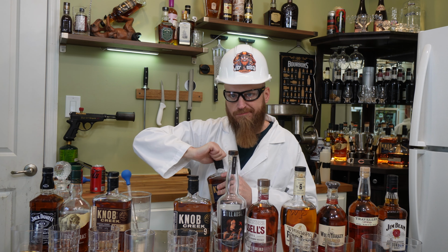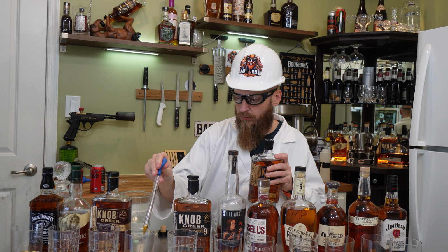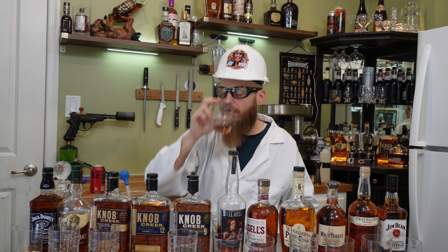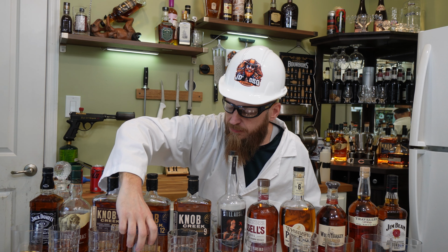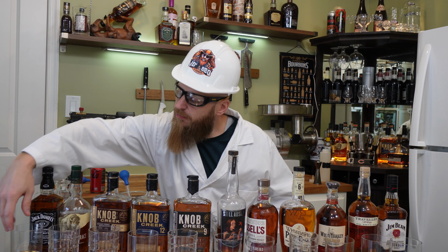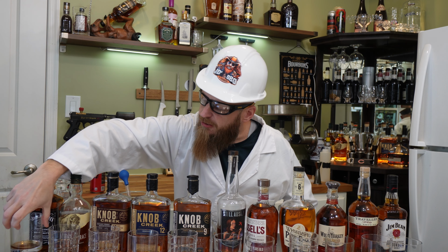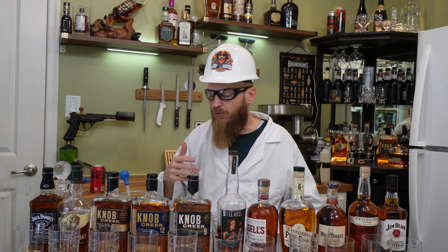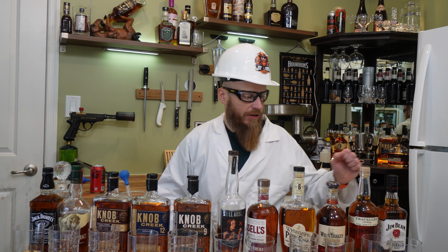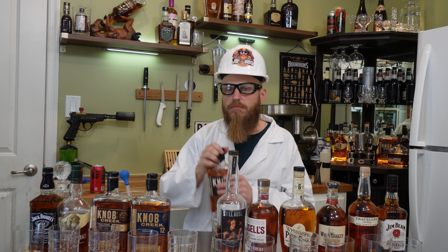Let's see if 12's any better than 18. Knob Creek 12. That is better than the 18 in this. Might be about the same as the Jack Daniels. No, Jack Daniels is still better. It just has more aroma, and as you're drinking it, there's just more there. Which is weird to me because Jim Beam makes these 3 whiskeys, and Jim and Coke is my go-to mixed cheap drink.